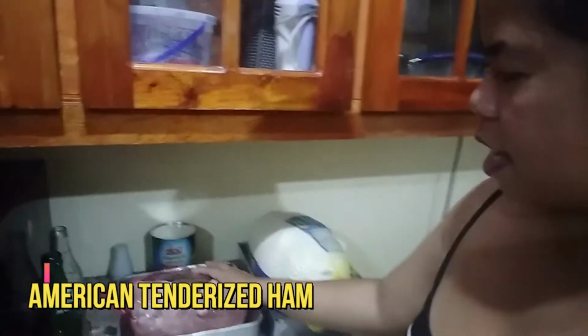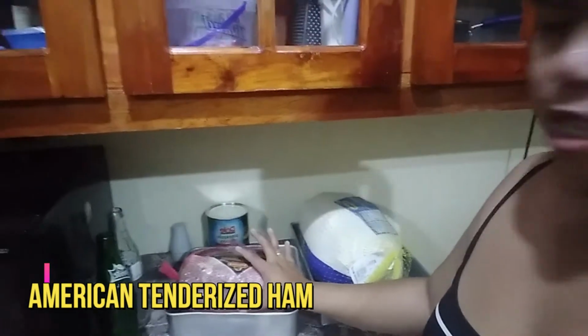Hi guys, today is the 30th of December, and I'm going to show you what my husband is going to cook for New Year's Eve tomorrow, and that's our turkey. Wow! We bought that one from S&R. It's 1,218 pesos. That's the turkey, and this is a ham.